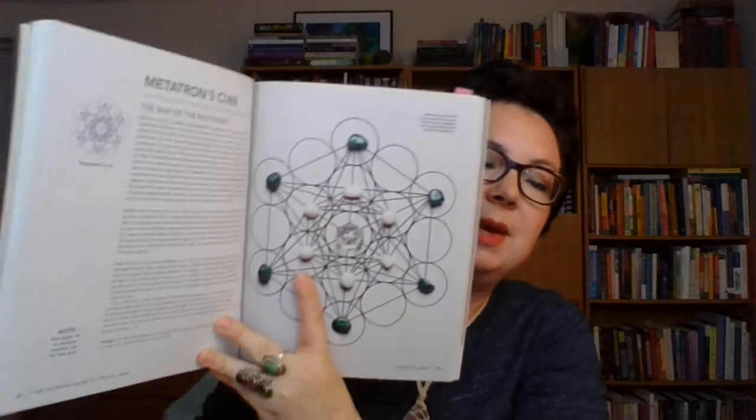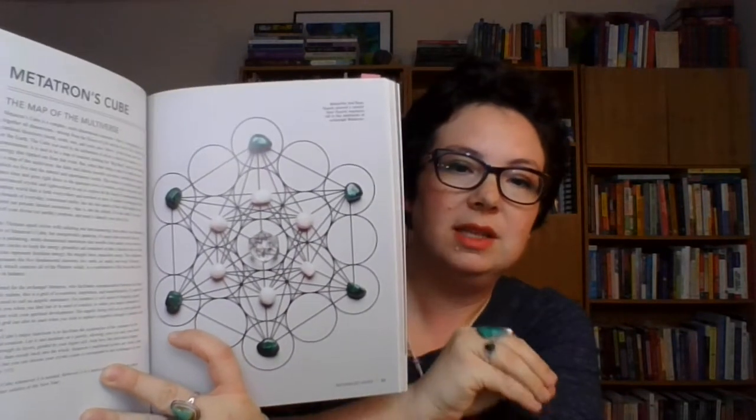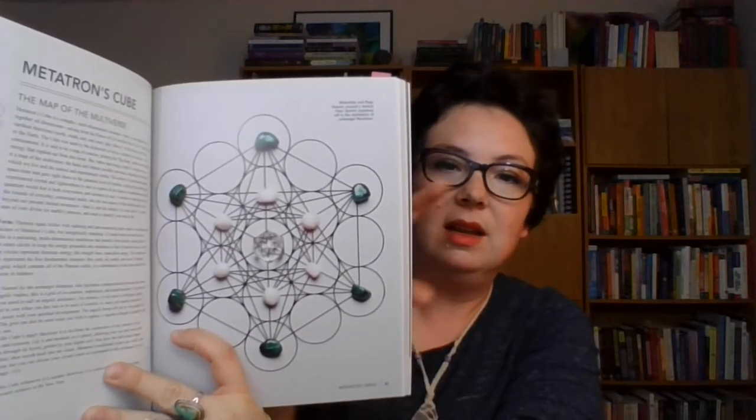That's something I'd like to work on, but this is a really interesting book because it has different layouts with minimal amounts of crystals and how to do your own. This is Metatron's cube, so it'll explain what Metatron's cube is, the sacred geometry of it, and then the crystal grid itself, what it's used for. It just has a lot of good information in here. So I feel like I'm learning some new things to spruce up my grids, even though I've loved what I've done so far, but I just love learning new stuff. So that's been really fun.